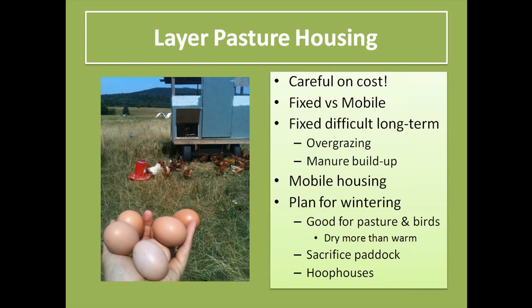So we use a hoop house, like the tomato picture earlier. It's a high tunnel design, and it's worked out fantastic. We've also used sacrifice paddocks in the past. If you're going to overwinter your hens, maybe you just park your eggmobile under a pole barn, or in a confined area, and throw down a bunch of hay and straw. That's fine, but have a plan where they're in an area where you're limiting the impacts.